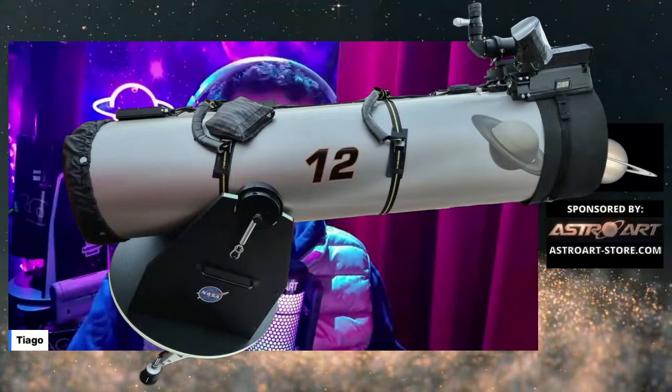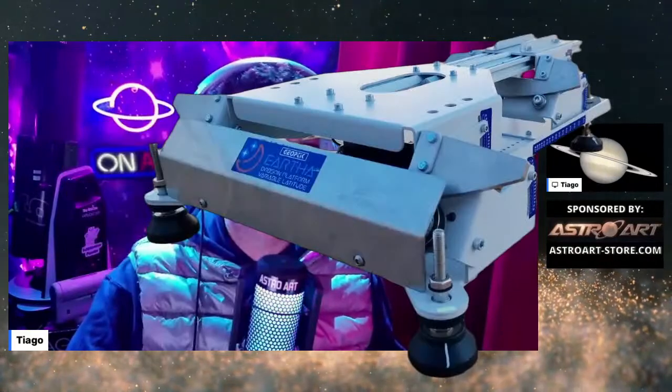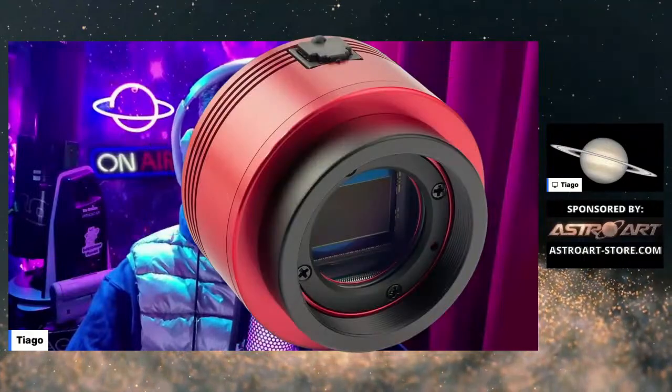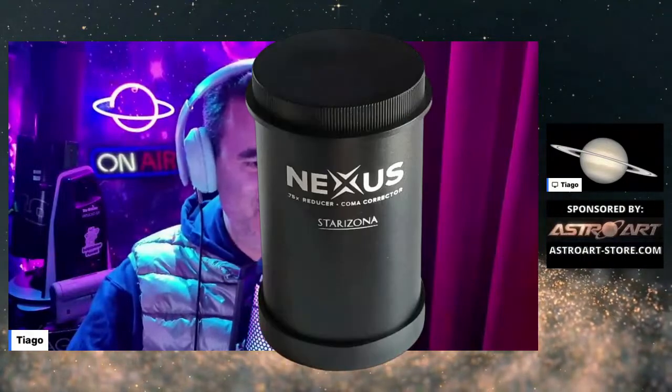Today we watch the comet outside the dwarf. No, the 12-inch Dobsonian telescope. This huge telescope over an equatorial platform, and with the ZWO 294 and the Nexus to watch the comet. Let me just check the sound, if everything is alright, and then I will connect the platform.